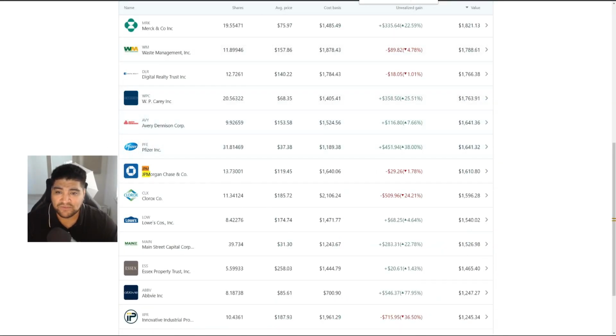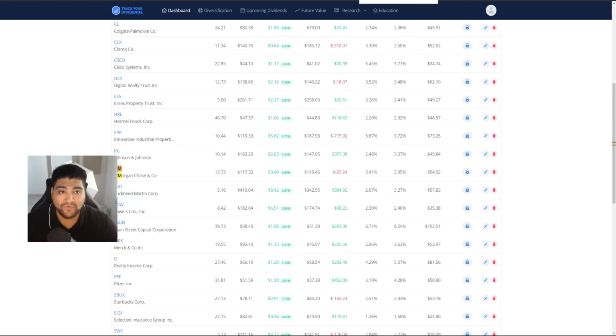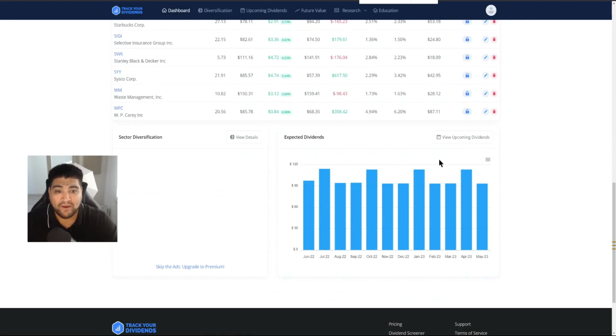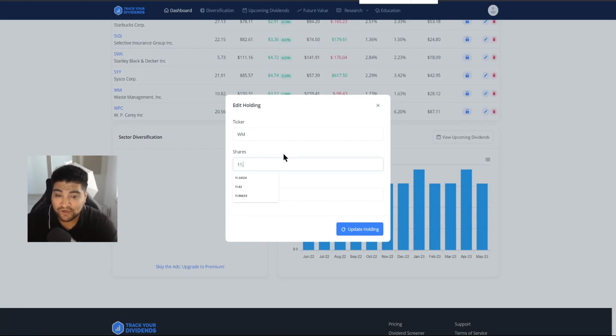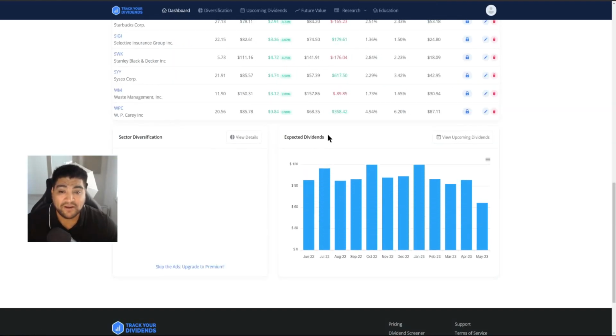The other position that we purchased last week was Waste Management, which is located right there. Waste Management is now 11.9 shares with a cost basis of $157.86. Let's go ahead and punch that into my calculator there. And we can head over here to Waste Management. Right there, we can see here we had 10.82 shares. So we actually increased our share count to 11.9, which means we purchased an additional share. So that'll be pretty nice. And our cost basis here went from $159.41 to $157.86. So that's actually a pretty nice dip in the cost basis overall.